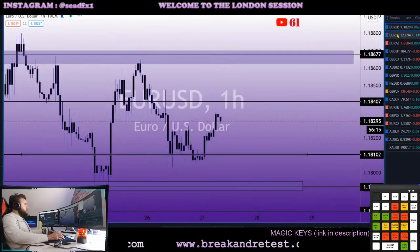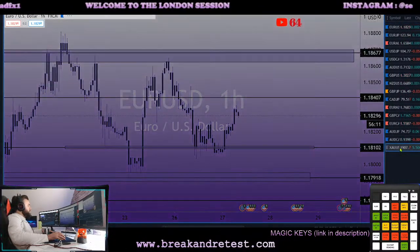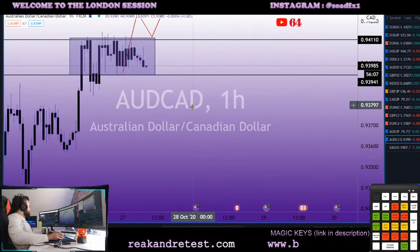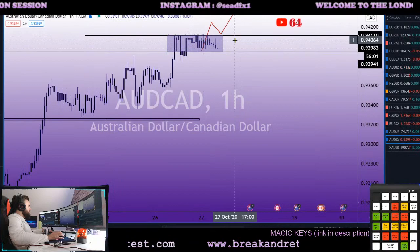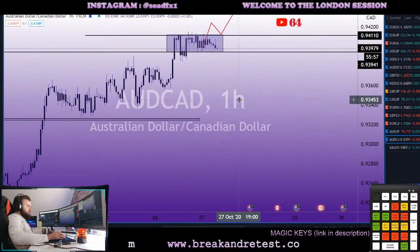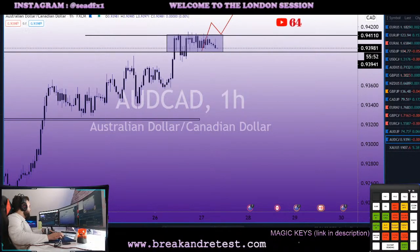Let's see what we have today. My plan is to buy USD CAD once it breaks this consolidation box to the upside. We don't have plans for the downside because we have a daily breakout.